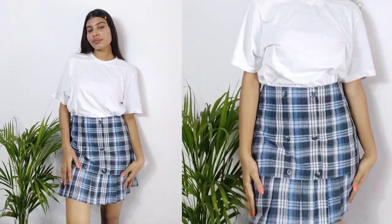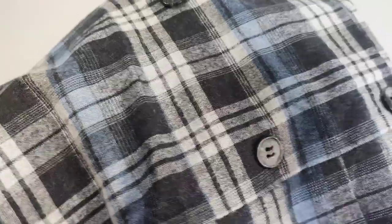So this one is the first and last skirt from Ajio, guys. Look at this skirt. It is giving me Netflix and Pinterest vibe as well. This checkered thing is so much in these days, and I love the color as well. It is in the blue, white and dark blue kind of color mein hai.